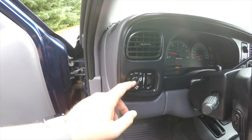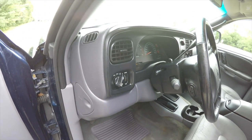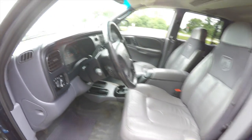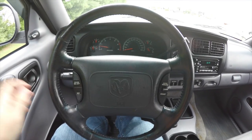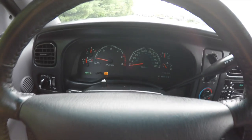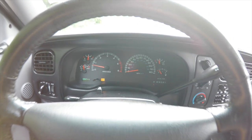On the dash panel, you have your headlamp switch with fog lamps. You also have your panel dim, leather wrap, tilt steering wheel with audio controls. All right, I'm panning through the interior just to show a little more detail. You also have cruise control. This vehicle currently has 134,711 miles on it.